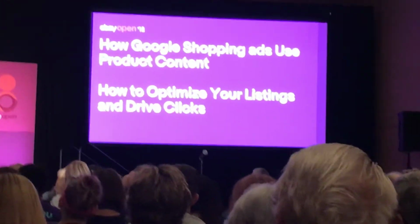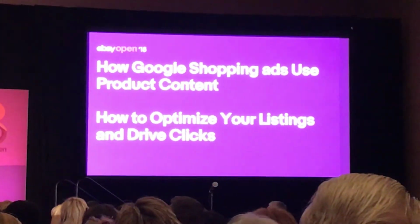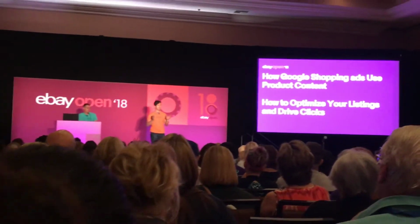Thanks, guys. Hello, everyone. My name is Albert Chan, and I lead the team that manages the partnership with eBay at Google. This is my colleague, Mason. We are here to talk about two topics. As you can see here, one around how Google Shopping ads use product contents, and then also how to optimize your listings to drive clicks and ultimately drive conversions. What I want to do first is make sure that everyone's on the same page, that we're grounded on the different types of ads that show up on the Google results page. Okay?